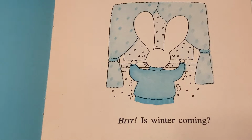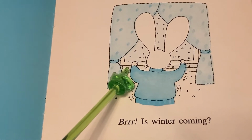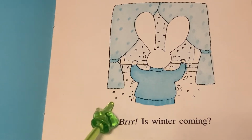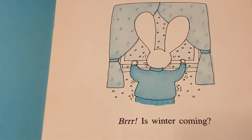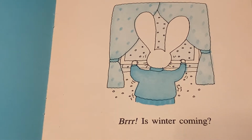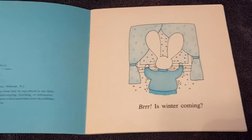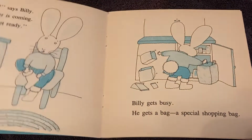I think the rabbit is inside his house, and look, the window is a little bit open, but he's pulling it closed because little snowflakes are falling into his house. And he says, "Brrr, is winter coming?" And what's the answer to his question, is winter coming? I think winter has already gotten there, yes.